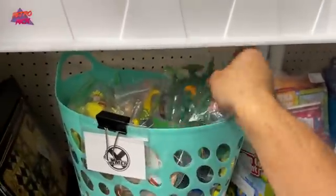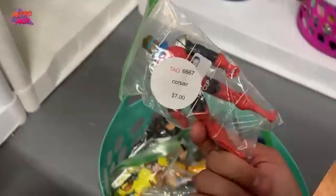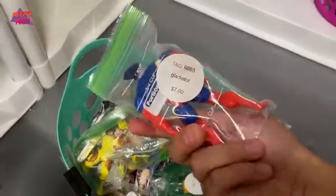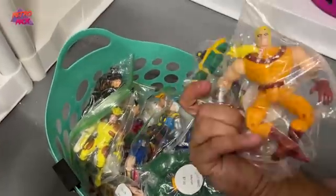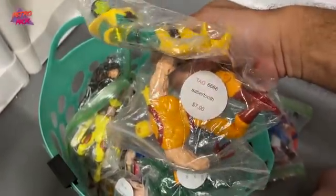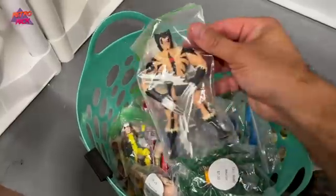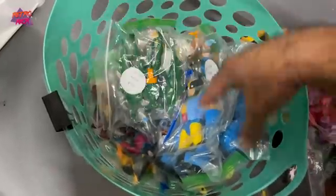Are these old? $7. So these gotta be vintage. What are these from? Are these X-Men? What are these? Gladiator? Yeah, there's Wolverine. They're just like all the 90s X-Men figures. Interesting. That's a cool Wolverine. Look at him. Where's Gambit? I need Gambit. Man, there's a ton in here.